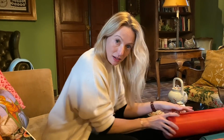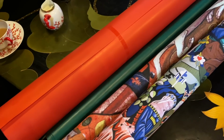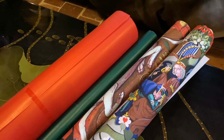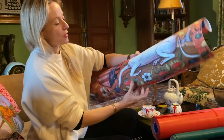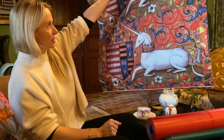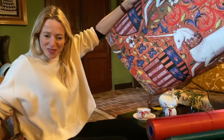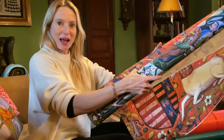Then I got plain red and plain green, because classic. If everything has pattern, it would be too overwhelming, and then the individual beauty of the prints wouldn't stick out. But then I found this wrapping paper, and that's going to be really good for large scale gifts as a bit of a focal point there as well. That's stunning. Yeah, so I don't think I've ever been as excited about the wrapping as I am this year.